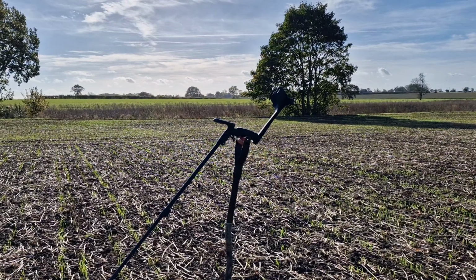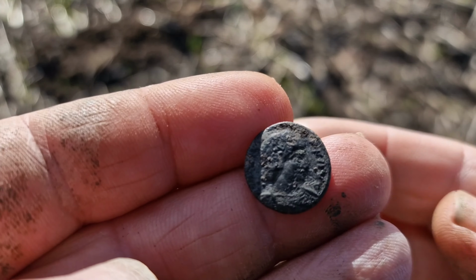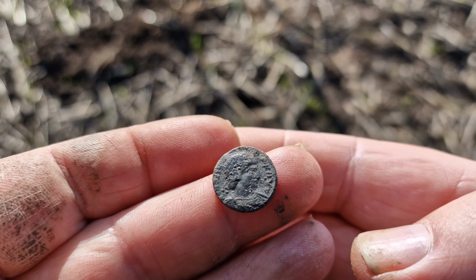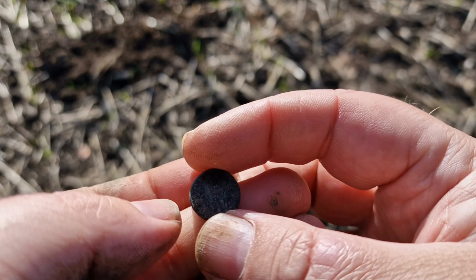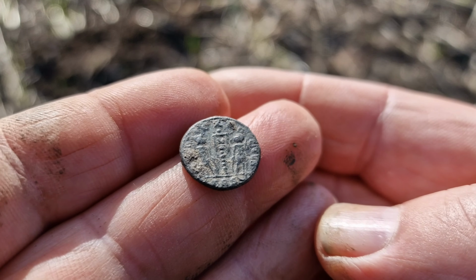Here we go, folks. We got ourselves another one. It's another little Roman coin. Nice detail on this one. There we go, that. Lovely. You can see the writing almost around the sides. And on the back is the two centurions, I guess, with a standard. Or are they standard bearers? Great detail on this one. Brilliant. Anyway, let's carry on.